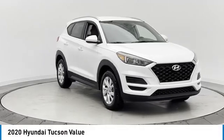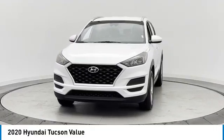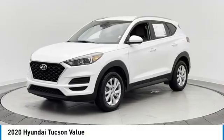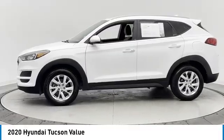Stop by and take a look at the 2020 Hyundai Tucson. The Hyundai Tucson is Hyundai's first CUV to be designed in Europe. Tucson takes the boxy utility vehicle and transforms it. With flowing curves, graceful lines, and style to spare, it's the future of the crossover.